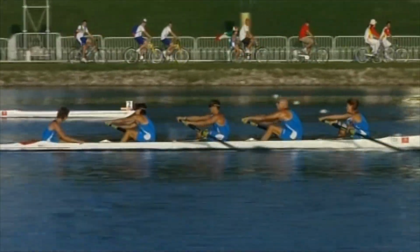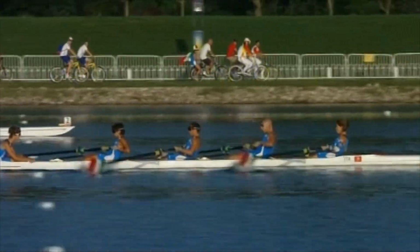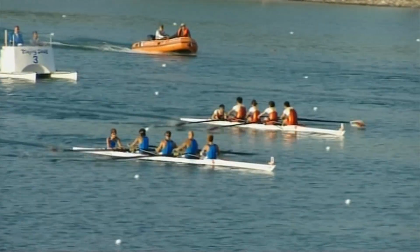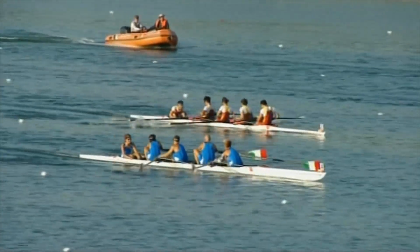Graziana Sacococci for Italy. She's been the stroke of this boat now for 4 years. The new boy in the crew is Luca Agoletto, and he's in the 2 seat. But Italy, that's a great start.